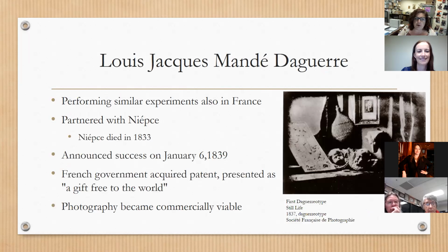But they kept on trying. Daguerre had a breakthrough in about 1939. He actually started working with Niépce. And then when Niépce passed away, Daguerre announced that he had success in 1839.